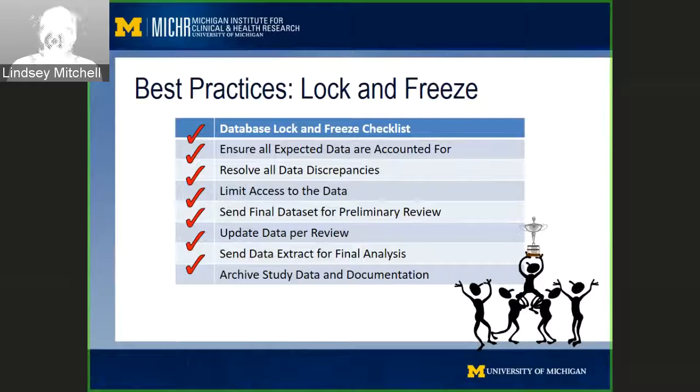Then if you're using a database, or even if you have paper forms, you want to communicate in some way: we're not collecting any more data, we're done. Don't change anything anymore unless I know you're doing it, because I'm trying to get to the point of being done so we can give it to someone else. And every time somebody touches something, we have to go back to the beginning and start over again with cleaning and make sure it's in the right order for everyone that needs to use it.